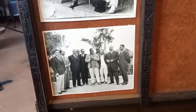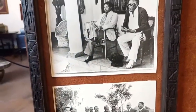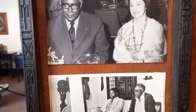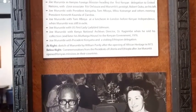Joseph Shelo Murumbi and Alan Donovan had personal connections to many of the pioneer artists represented at the Nairobi Gallery, having supported and shown their works since they opened their first gallery, the African Heritage, in 1973.